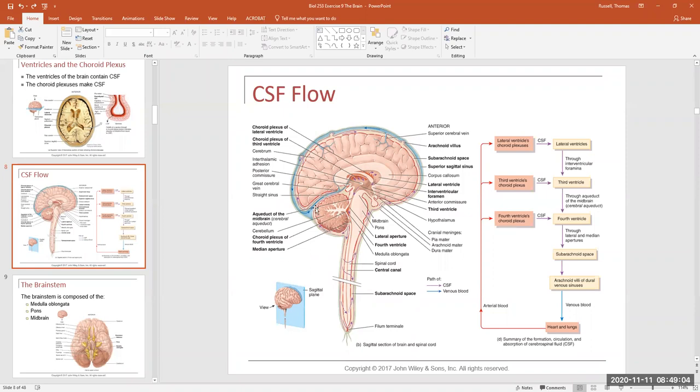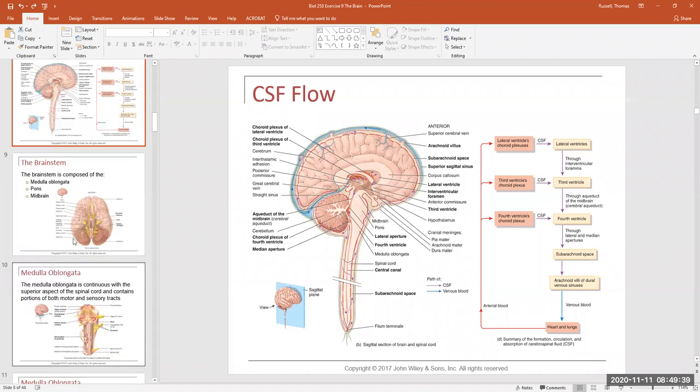Remember, the subarachnoid space is on the outside around the cerebellum and around the cerebrum. So it is that CSF escapes through the lateral apertures and the median aperture to the subarachnoid space, flows around the brain and around the spinal cord, because we have a subarachnoid space around the spinal cord. The CSF can also flow down the center of the spinal cord, because remember, your spinal cord is hollow. It has a central canal that runs right down the middle of it. So that's where we make CSF, and that's how CSF flows through the brain.